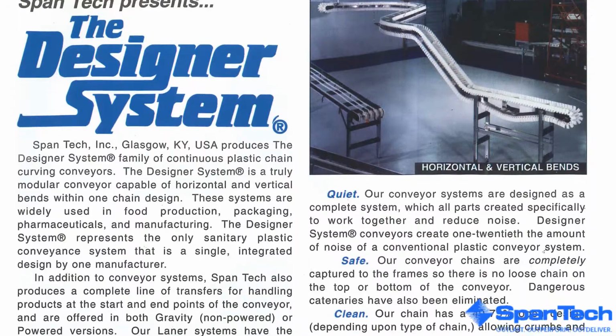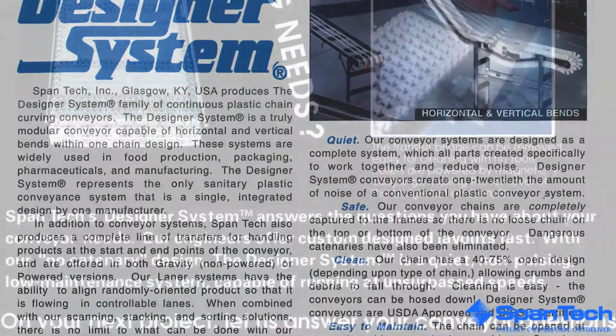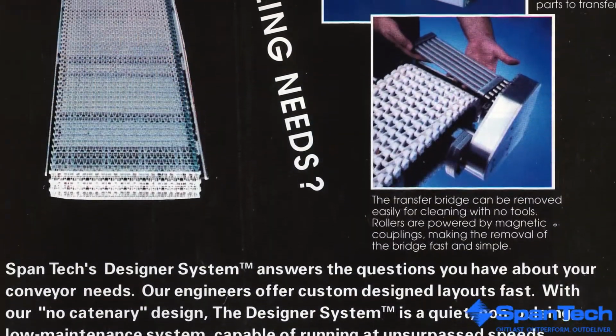In 1988 we started our own product line called Designer System, and that's where the really big part of this company began, in 1988. When I came to work for Bud in 1988, he told me that I was the first person he was hiring for the Designer System.